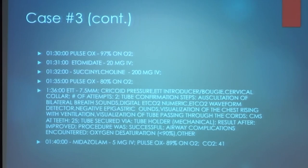I love the idea of the iGel for reoxygenation. I think that's really clever. So here, again, this is not in the narrative. We just have to kind of pick it out of this dense paragraph here. So we have cricoid pressure, which again is not explained and is no longer recommended for anybody.